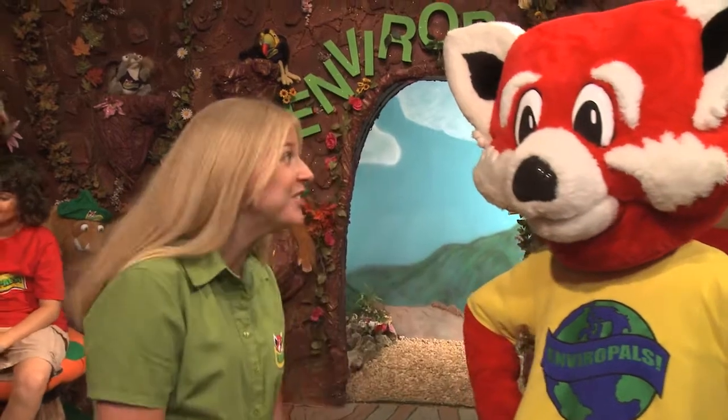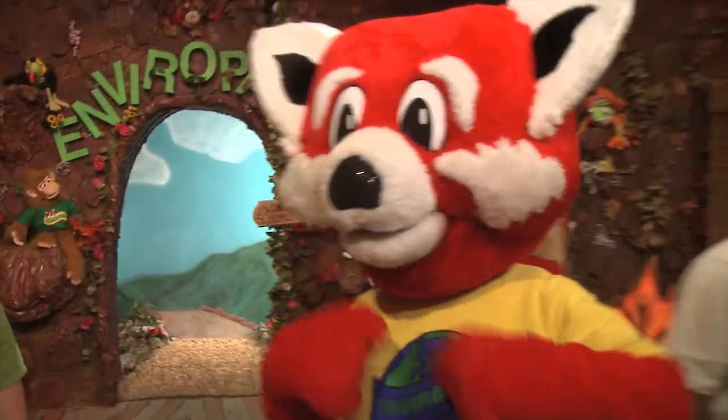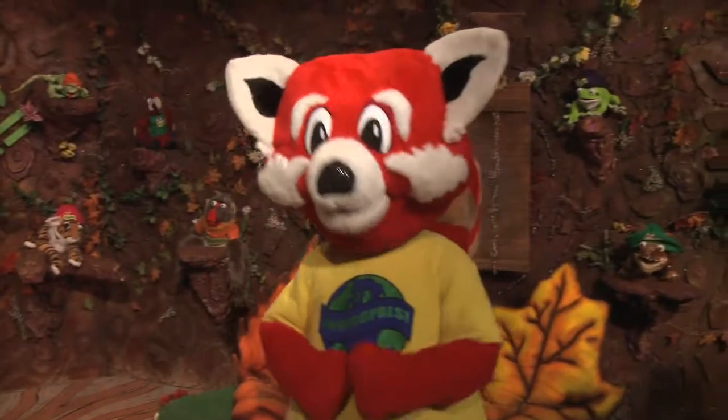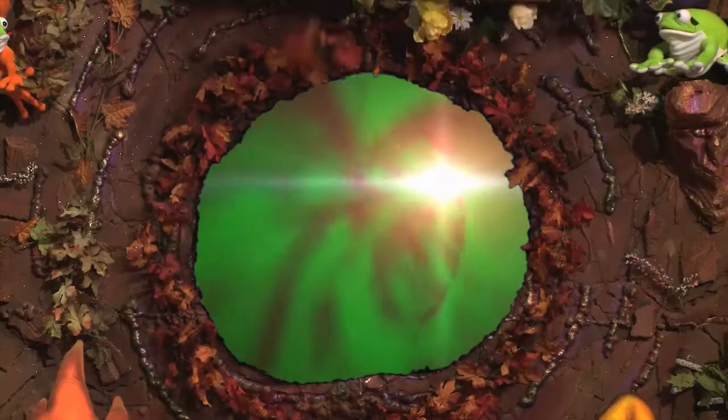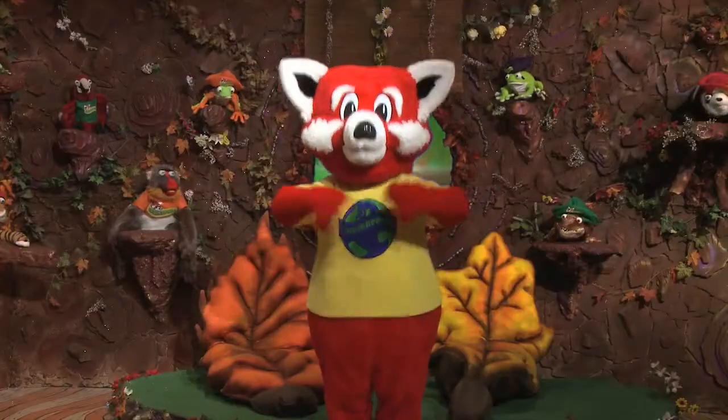Hey, Rae Rae, why don't you use the green screen to go visit Aubrey at the fish hatchery? And we'll stay here in the house tree with the kids and watch your adventure. That's a great idea, guys. I'm off to the fish hatchery. I'll be back in a flash. Shamingo!